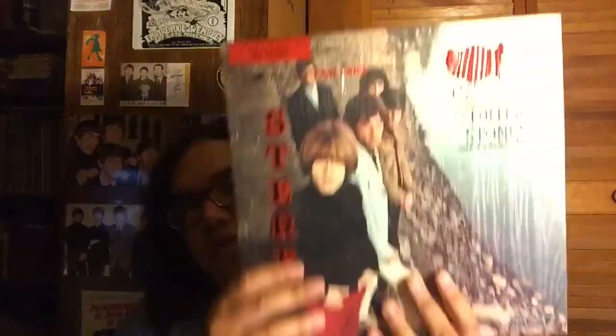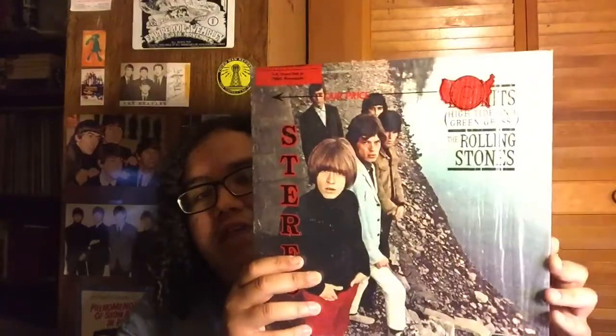This next one's pretty interesting. It's in the shrink wrap, but it's kind of weird how the shrink wrap is. It's the Rolling Stones, High Tide and Green Grass. Shrink wrap copy with the booklet, but it's not shrink wrapped like this. It has shrink wrap in the gate too, so you can open it, but you can't flick through the booklet. It just opens up. So the booklet's never really been looked through.